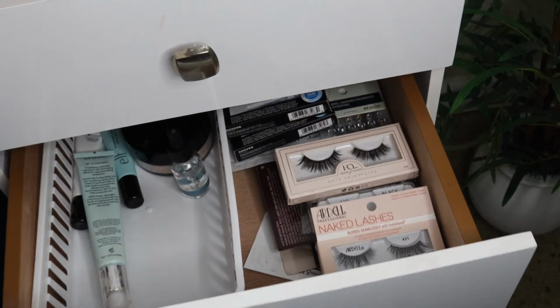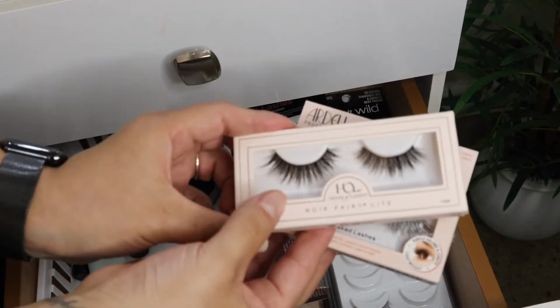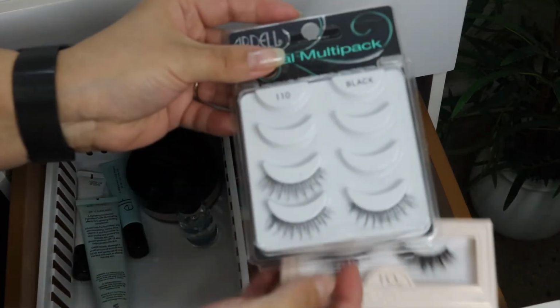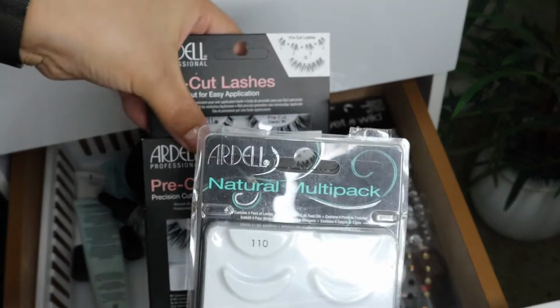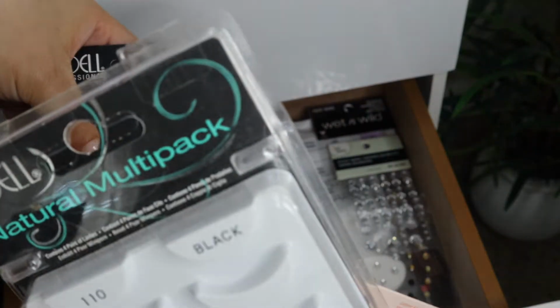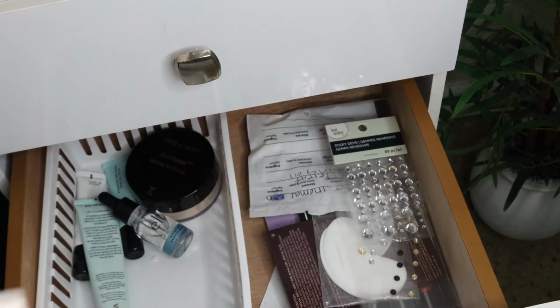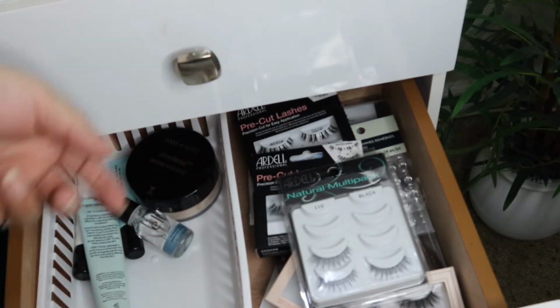The third drawer, I have some lashes right here, some Ardell lashes, some House of Lashes, and then some more Ardell as well back here. I don't wear lashes anymore. I don't know why I have them. I have some rhinestones and then some samples that I get, you know, through buying from Sephora.